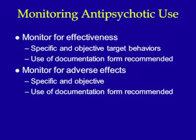Whether you use a commercially prepared form or other methods, such as in the nurse's notes, it is critical that objective and specific target behaviors are consistently evaluated. That is, the listed target behavior should be clear and unambiguous to anyone who may be monitoring the patient or reviewing the form. Examples of specific target behaviors include hitting, biting, striking out, or refusal to eat. Examples of nonspecific target behaviors to avoid using would be agitation or restlessness. You can see how the term agitation could mean quite a range of behaviors.